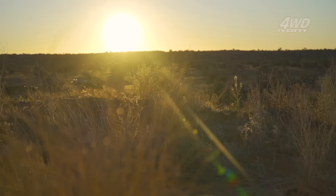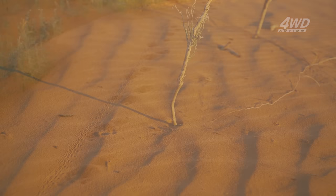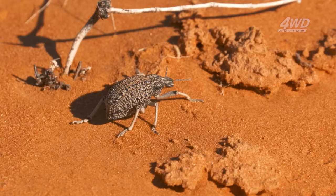Do yourself a favor next time you're out here, get up on one of these sand dunes and check out how much activity takes place up on these sand dunes overnight. Lizards, insects, there's dingo prints down through here. One must have come through late last night.